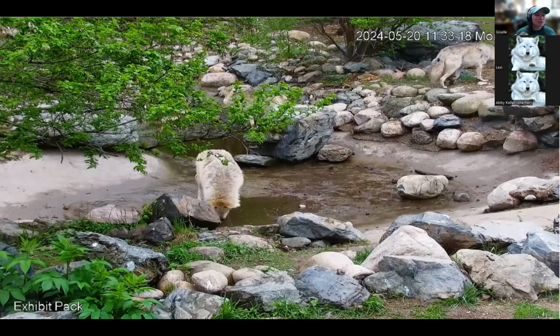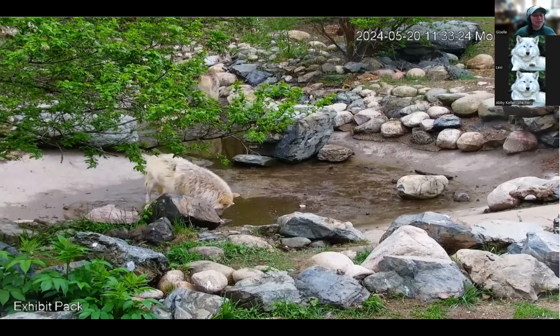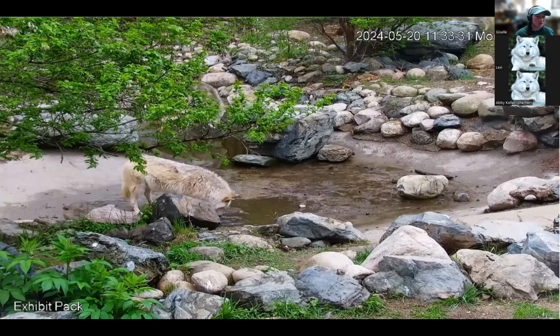So we have to be very strategic and have maybe a couple of people guarding the hose, or we take advantage of moments when they are in holding to clean it up and use the hose inside of the enclosure.